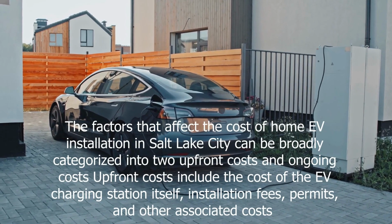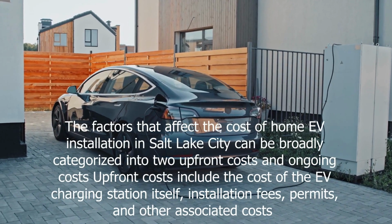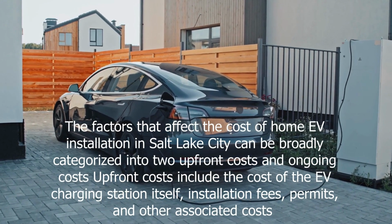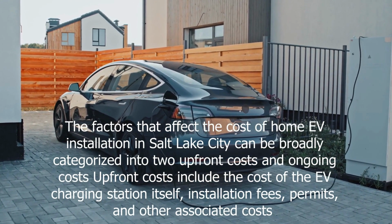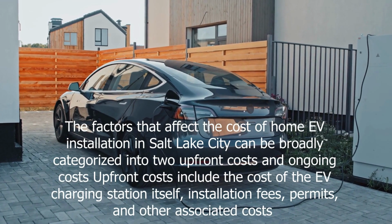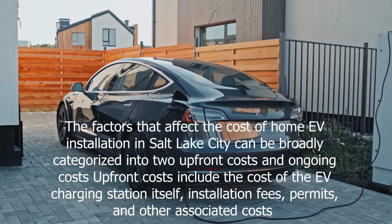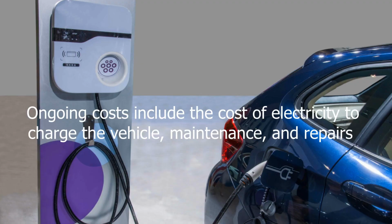The factors that affect the cost of home EV installation in Salt Lake City can be broadly categorized into two: upfront costs and ongoing costs. Upfront costs include the cost of the EV charging station itself, installation fees, permits, and other associated costs. Ongoing costs include the cost of electricity to charge the vehicle, maintenance and repairs. Additionally, the type of EV charging station purchased and the complexity of the installation can also affect the total cost.